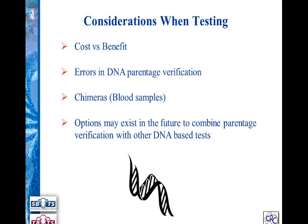Just some considerations when testing, and this is just coming from my perspective again. I think the big issue when we look at parentage verification at the moment, that you need to weigh up, is the cost of the testing versus the benefit that you will receive. There's no simple answer to that. It really depends on your individual situation. We talked at the very start about some of the benefits, relating to the increased accuracy of your pedigree information, but probably more so the actual management benefits. If you wanted to look at multiple sire matings or removing the need to mother up calves, then there's obviously a benefit there. Weighing that up versus the cost of, say, $20 to $30 an animal, which is quite a significant cost.